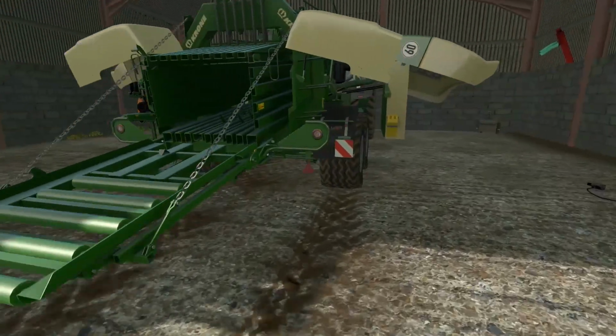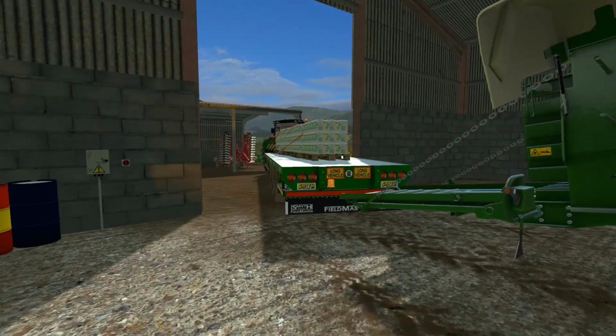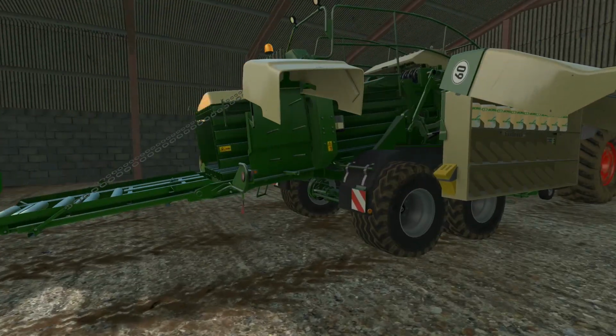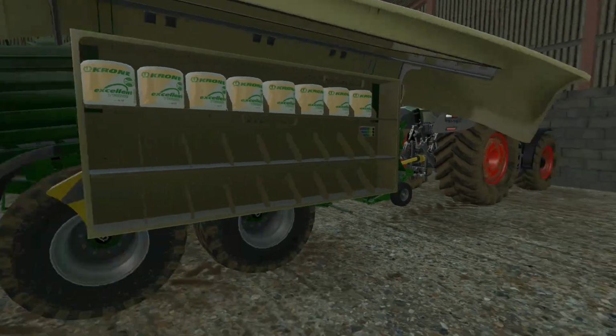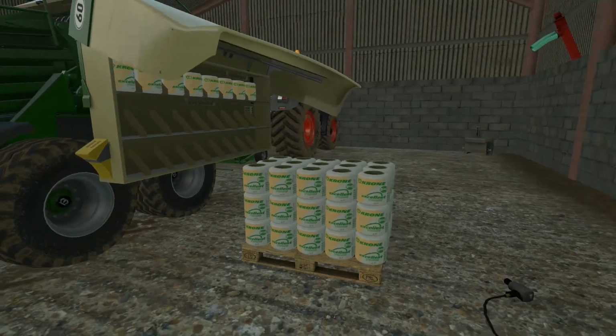Okay, so I believe I might go and find a pallet here, and we'll just get a pallet put down on the floor, and we'll empty one of these off here. I don't know how many bales it's going to take right now, so we need to have a look-see and see what we can manage to do. Okay, who needs a telehandler when you got muscles like I do? So we've got that one stacked there.